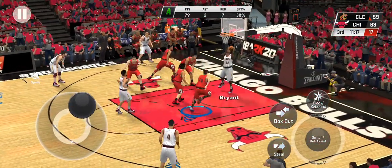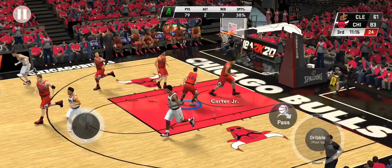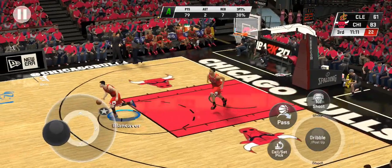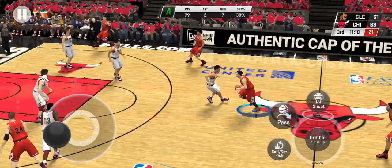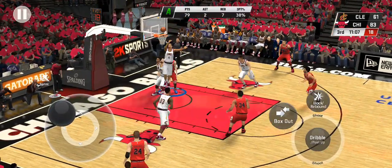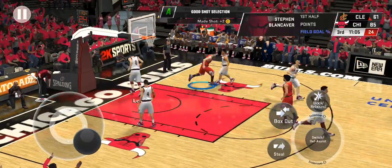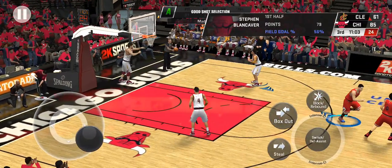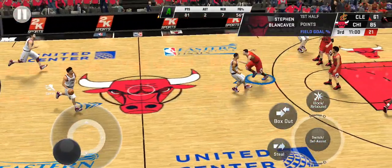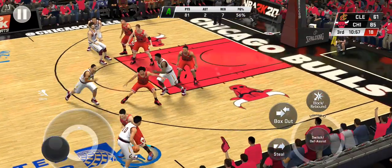Pass to Bryant. Strong touch off the glass. 6 points for him. That is some real serious dime dropping there. Exquisite assist. He's their leading scorer, Kevin, in this game. And he's been the dominant figure today, no doubt about it. Basketball just over the plate so far.